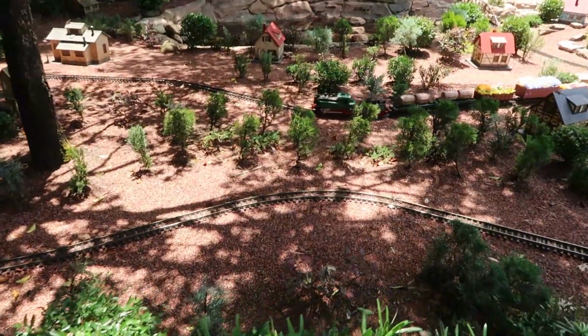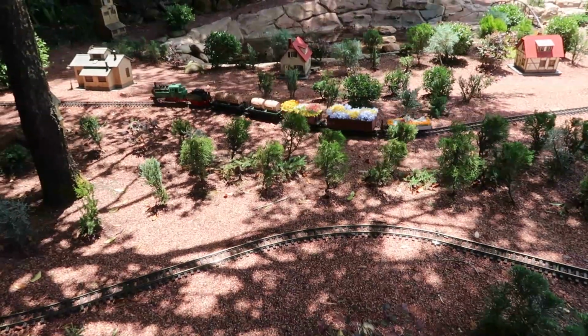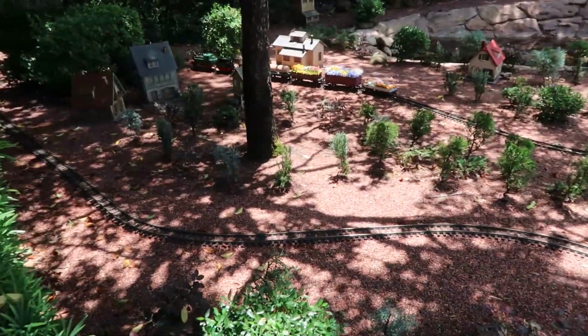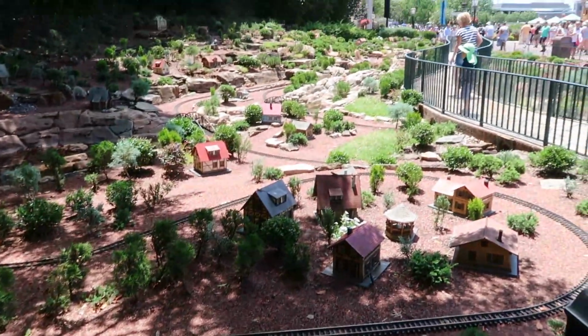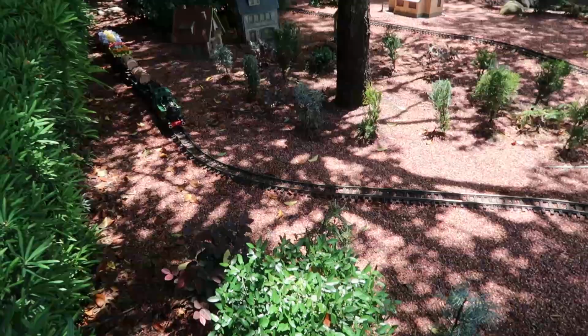Here's the railroad. This one. Yeah, they got flowers in the trailer of this train. This seems like a smaller track over here on the left side of everything. And then it seems like there's a couple other tracks. I don't know how many tracks there are. Could be 2 or 3, it looks like.